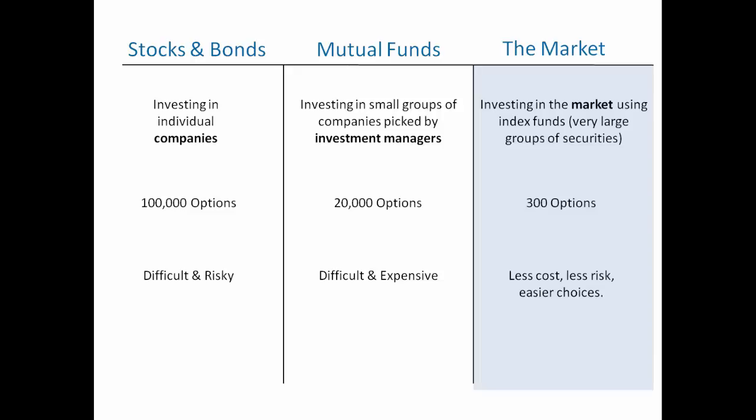The last and best option that we want to talk to you about is investing in the market. When you invest in the market, you're using index funds. Index funds are very large groups of securities within an asset class that have been pooled together to match a market index. For example, a very popular index is the S&P 500, which is made up of 500 of the largest companies in the United States.